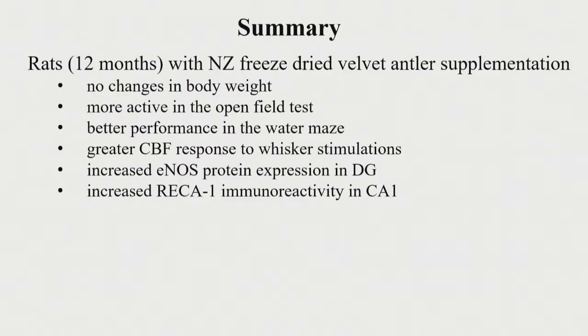If I put all those data together, just to summarize, I have to say this is a pilot study. We used male SD rats at the age of 12 months, and those animals were treated with New Zealand freeze-dried velvet antler supplementation. We didn't really see any change in body weight, but we found those velvet-treated animals appear to be more active in the open field test. In the water maze task, they also appeared to perform better. And in one task, there was a significant difference between the 2 groups.